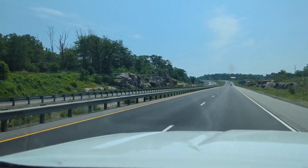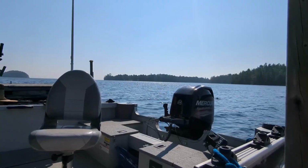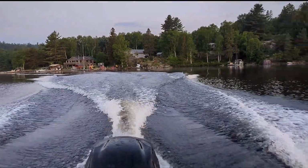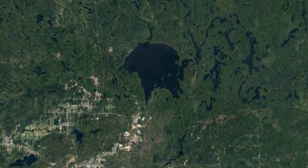On this episode of Bare Bones Fishing, I'm bringing you to the place where my fishing journey began. A family cottage simply known as Camp, it is located north of Sudbury, Ontario, on Lake Wanapitei. The original log cabin was built by my maternal great-grandparents back in the 1940s, and the property has been in the family ever since.